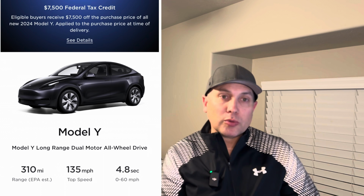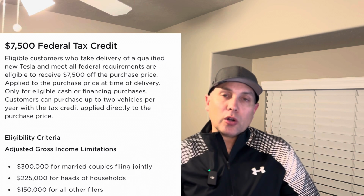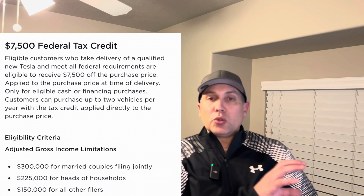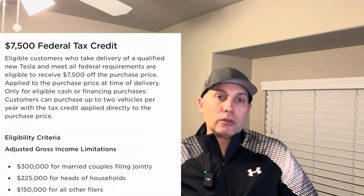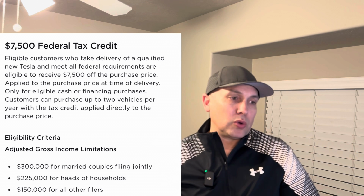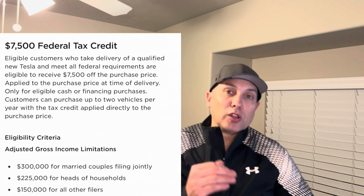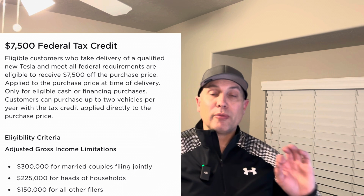So if the car is eligible, you still have to qualify. It is income-based, so it's based on your adjusted gross income. It is based on either 2023's income or 2024's income. So you could use either year's income to qualify, but it's based on your adjusted gross income from 2023 or 2024. It depends on how you file, as there are different income limits. If your income is below those limits, you can get up to almost $12,500 off a brand new Model Y right now.